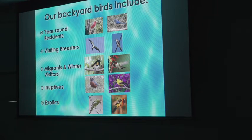Now, most migrants and winter visitors, you can expect to see them year after year after year. Every year, they show up in the spring, or they show up in the fall, and then for some of them, they'll stay for the winter. But eruptive birds are different in that they're more unpredictable. Let me backtrack a little bit to the migrants and the winter visitors, because I didn't mention what my two examples are. Does anyone know what this bird is here?